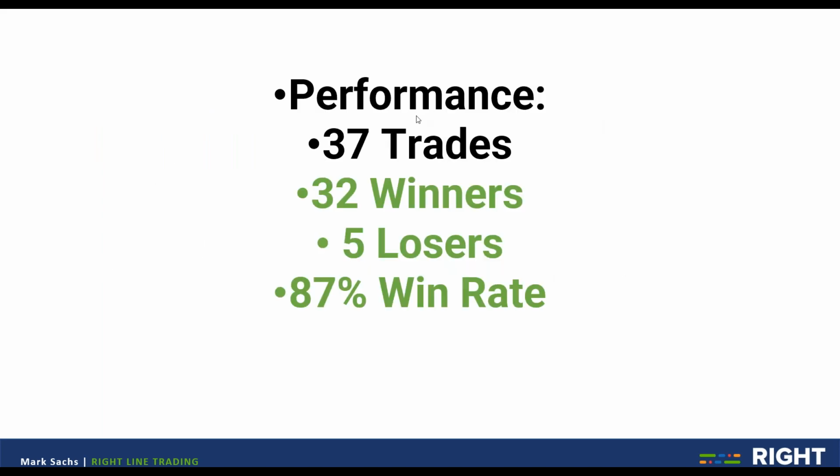Now, our performance so far, we have 37 trades, 32 winners, 5 losers. That's an 87% win rate. And I will not take a trade with a vertical width less than 40%. Every now and then, I'll go to 39 or 38% if I feel really strongly that this trade is really going to lock us in for a winner. I mean, I really like it. And I'm going to show you one that we just took.